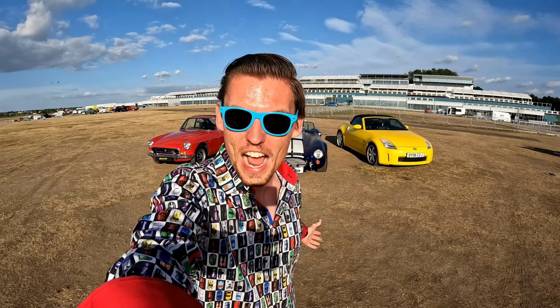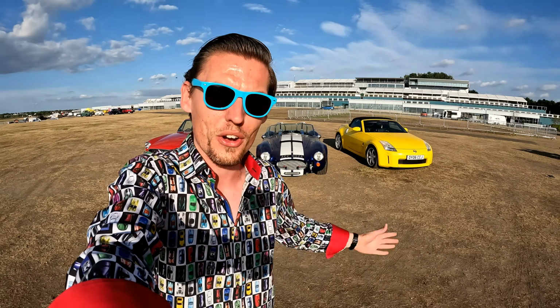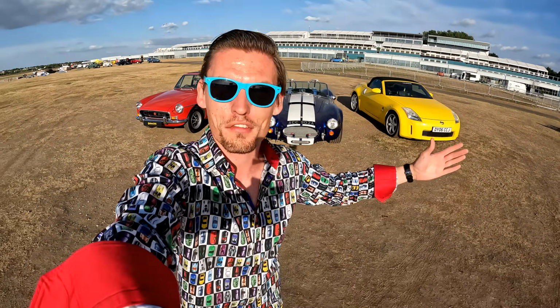But from the British Motor Show, that was pretty much that. This is the only show, as I said earlier, that I've had all three cars here other than my own show. So I've lined them up as we're packing up for a shot of all three together.